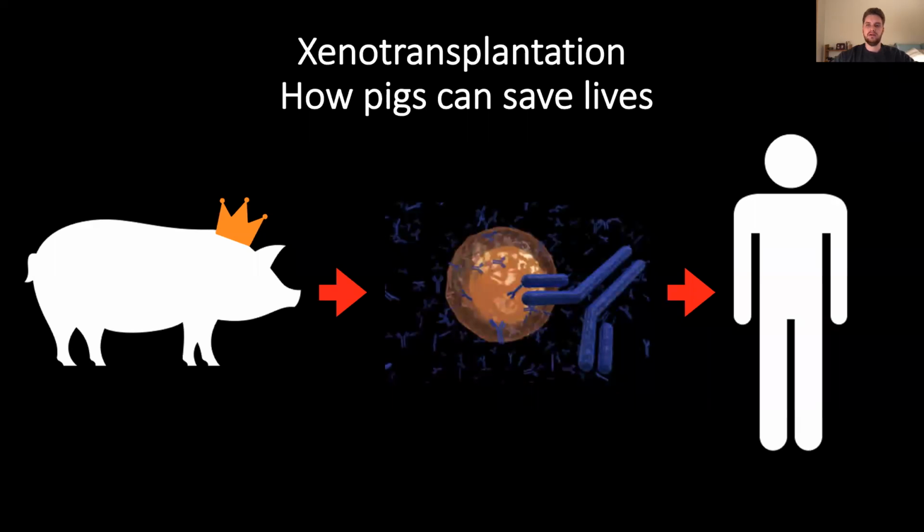There are currently around 120,000 people on the waitlist for a life-saving organ transplant. 20 of those people will die each day waiting for their transplant due to the lack of available human organs. In order to save more lives, a viable alternative to traditional human organ transplant is needed. This is where xenotransplantation, or using pigs as organ donors for humans, can help.